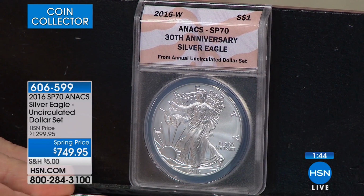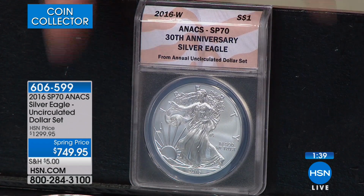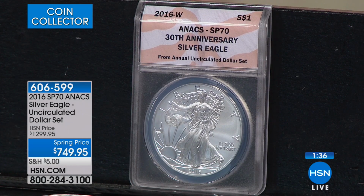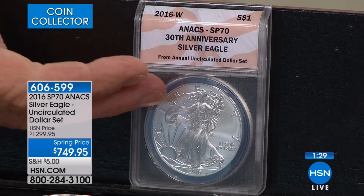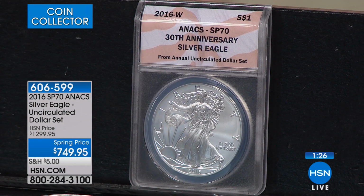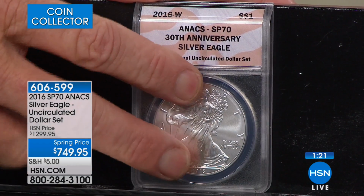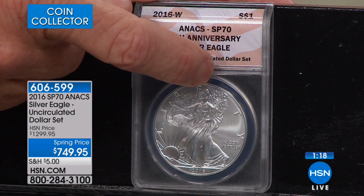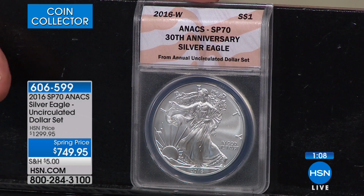So you have the 30th anniversary. You've got rarity on an unprecedented level. Like I said, the closest thing to this, 10th anniversary American Silver Eagle, 31,000 mintage. That coin, $30,000. Or let's say the Congratulations Eagle. They did 5,800 of the Congratulations Eagles. Those are $2,000. We were sold out on those. Only 16,000 total sets were made. Only less than 1,000 coins certified. Even fewer than that in SP70. It's our special spring pricing that we see right here. Like I said, this is available exclusively right here at $749.95.